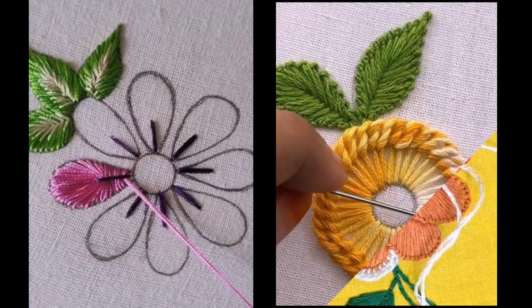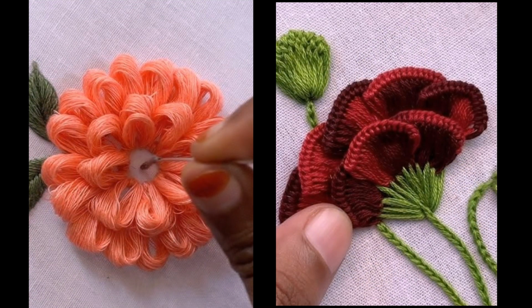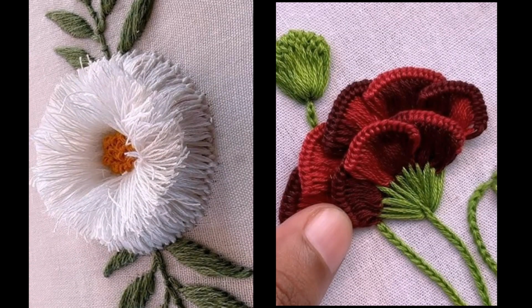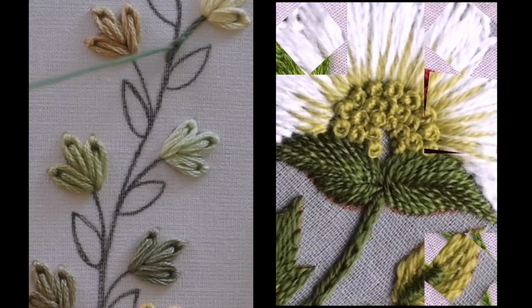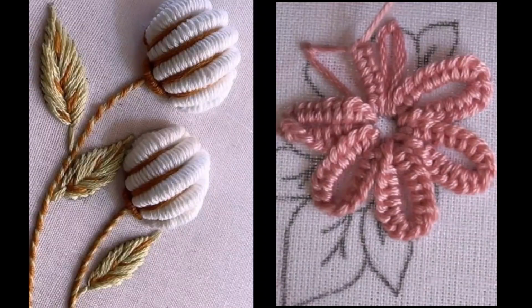Today's video is all about beautiful hand embroidery designs. Hand embroidery is a traditional art that adds charm, detail and creativity to fabric. Hand embroidery is loved because it is handmade and unique. Each stitch shows care and skill. Embroidery designs can be simple or detailed depending on the style you like.